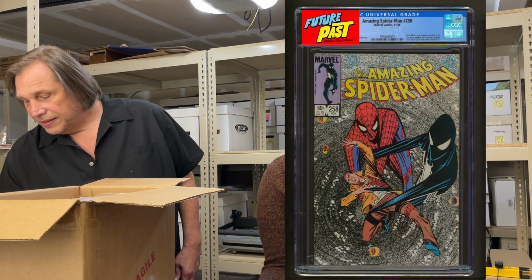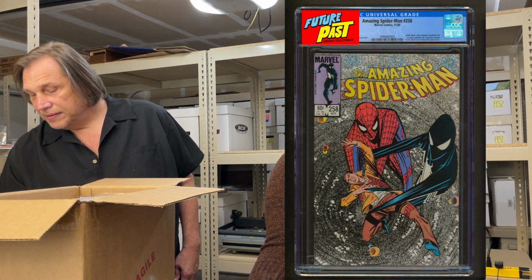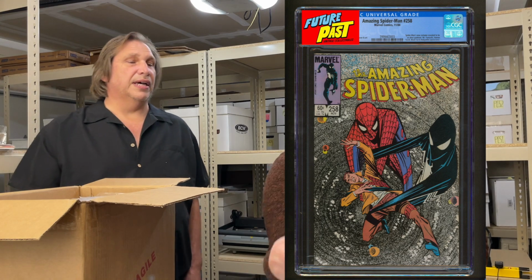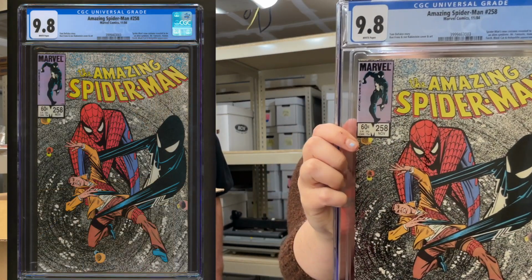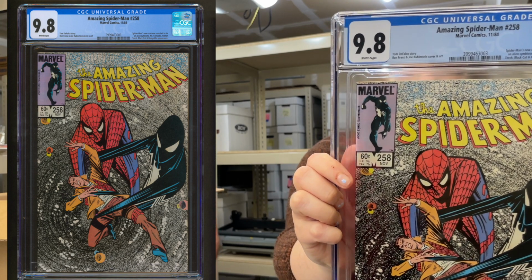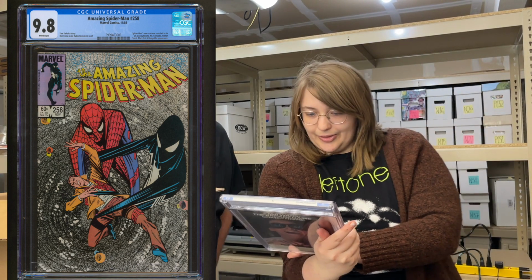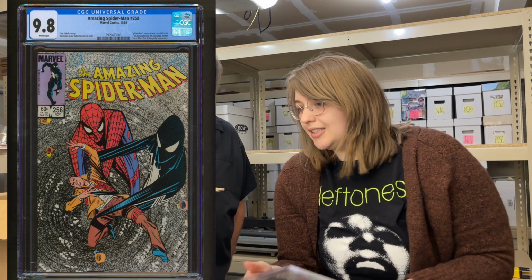This one is Amazing Spider-Man 258. That was originally a 9.6. Let's see what we did on that. All right, 9.8. It always feels so good. What page quality? White pages. Fantastic. That cover is so cool too. Great book, the battle with the Symbiote.